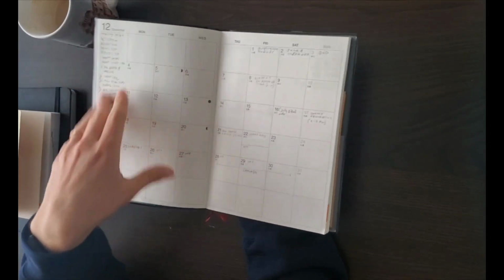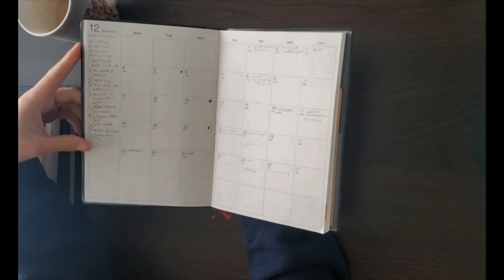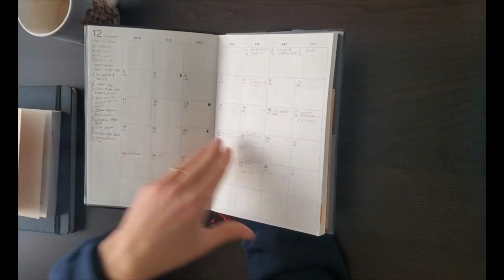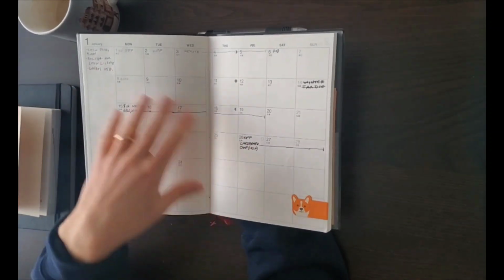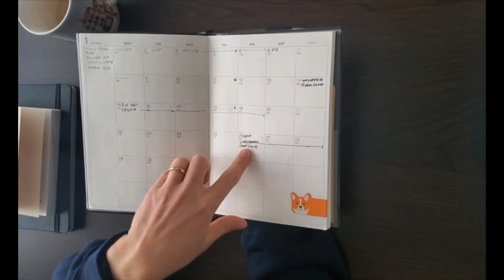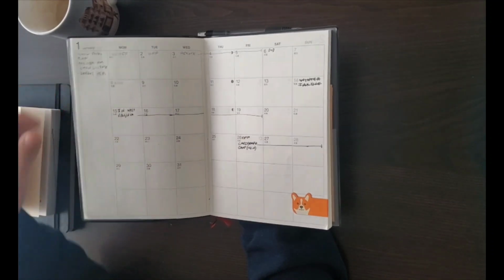And so I'm pretty satisfied with how this has worked out, because as you can see, I was able to get some stuff done from December or move some stuff forward to January. So I started writing, penciling, and some pen in the month of January.